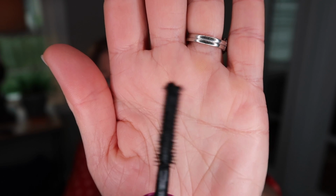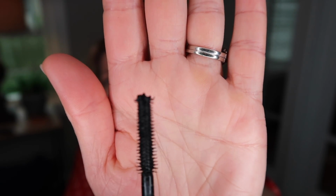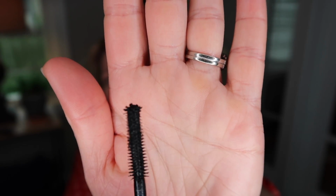All right, and next we're gonna go on to a product that did not work for me. This is a new tubing mascara from Too Faced, and it is called the Ribbon Wrapped Lash Mascara. And I picked up this little travel size at Ulta to try it. And the brush is actually really unique on this mascara because I hope you can see on the tip there, it has just these little spikies that stick out of the tip.